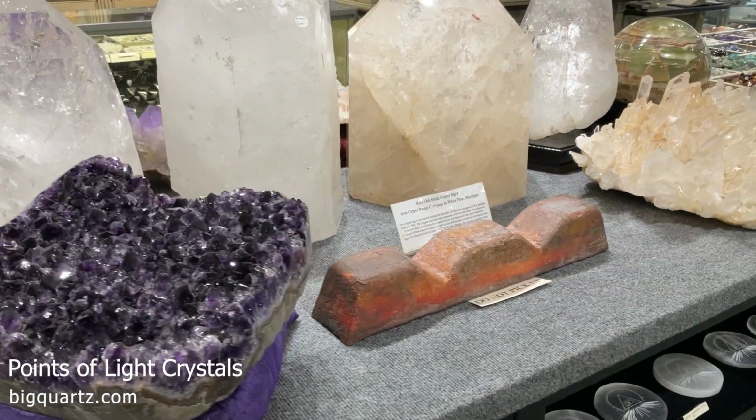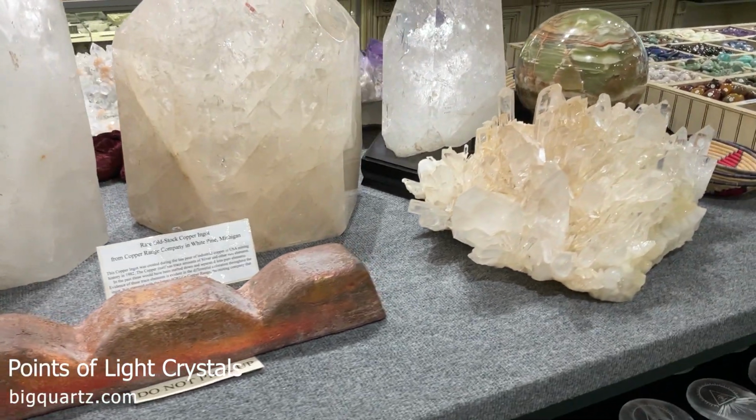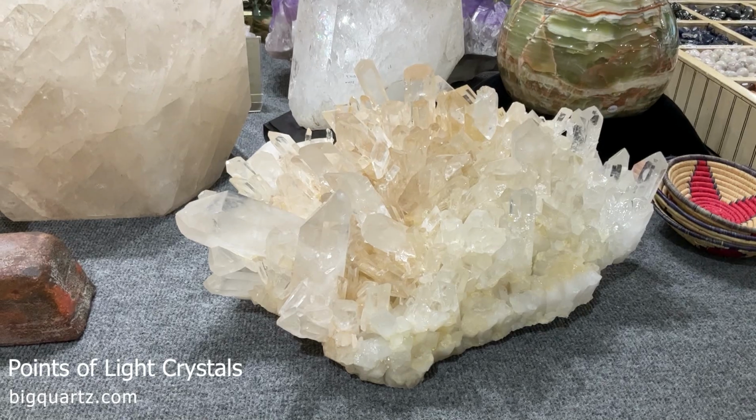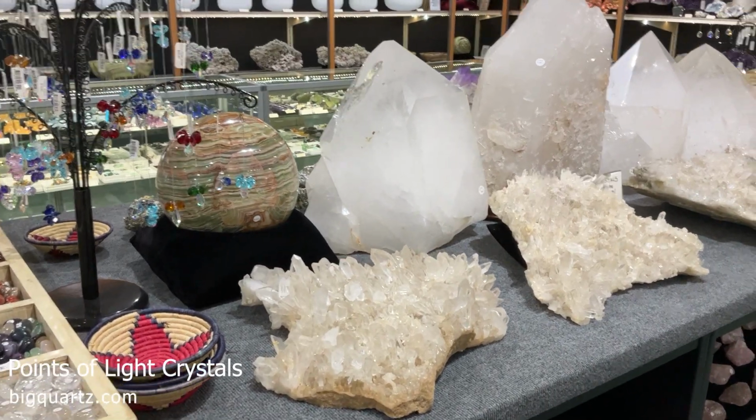A very large solid copper ingot for copper collectors. And a very nice quartz crystal cluster. This countertop has more clusters, points, and spheres.